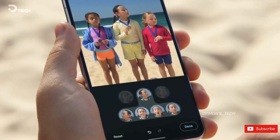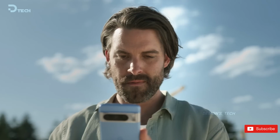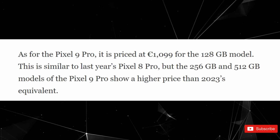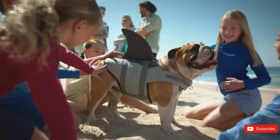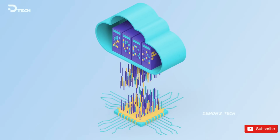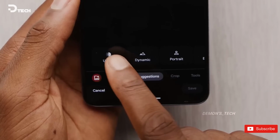The Pixel 9 Pro will be about the same size as the Pixel 9, but will feature more cameras. This one will start at $1099 with 128, go up to $1199 with 256, and €1,329 if you need 512 gigs. The Pixel 9 Pro XL will have the same innards as the Pixel 9 Pro, but will be larger. Size-wise, this is the true successor to the Pixel 8 Pro.